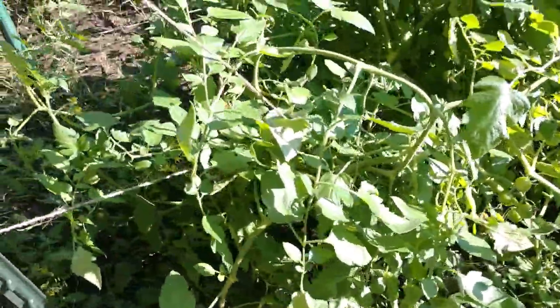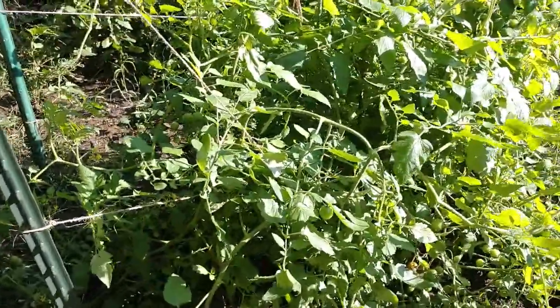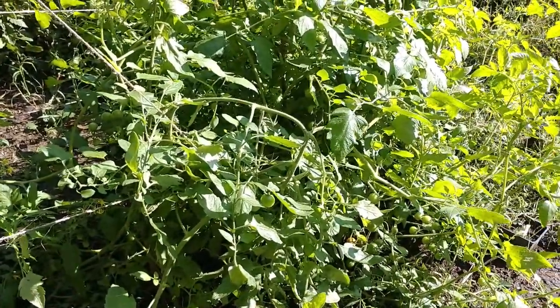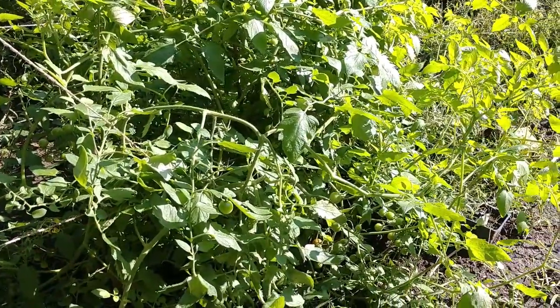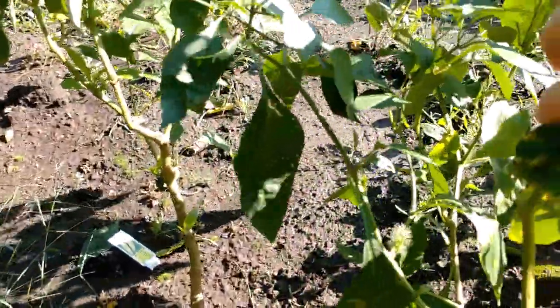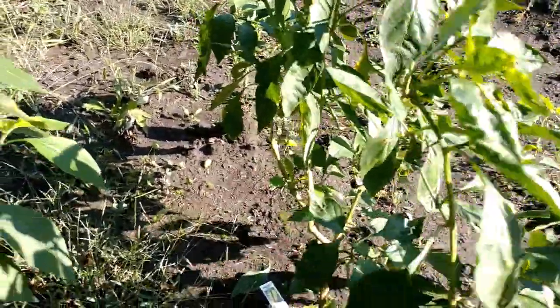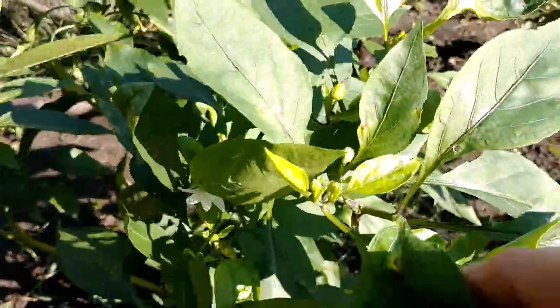But we have a pretty big crop of that going on. So I'm excited to be able to harvest all of this, and I'm hoping that everything will ripen up the way it should. Okay, these were the Hungarian Wax Peppers. I picked a bunch of them yesterday. These two plants alone, well, I guess these 3 plants, and as you can see, I have more coming on.